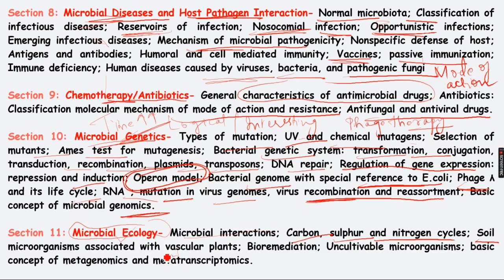It is associated with microorganisms associated with vascular plants like the rhizobium, bioremediation, uncultivable microorganisms, and basic concepts of metagenomics and metatranscriptomics. And some upcoming topics, if you're kept updated through the internet or certain books or journals, you will be able to do well in this particular section as well.